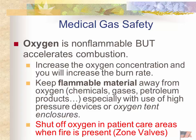And we'll talk more about that when we talk about oxygen as a gas. If you increase the concentration of oxygen, it will burn much, much nicer and faster. So I always want to keep flammable materials away from oxygen. This includes things like petroleum products, especially when we're dealing with oxygen that's under high pressure or in an enclosure. Now, one of the things that you will become very familiar with is using a zone valve, and there's one right outside the door that controls this entire environment. Basically, a zone valve just isolates a particular zone as far as oxygen flow to it.